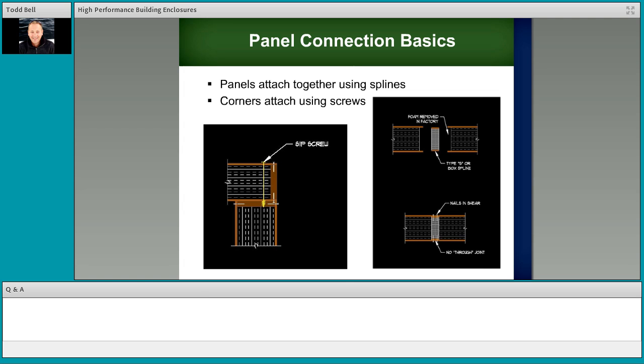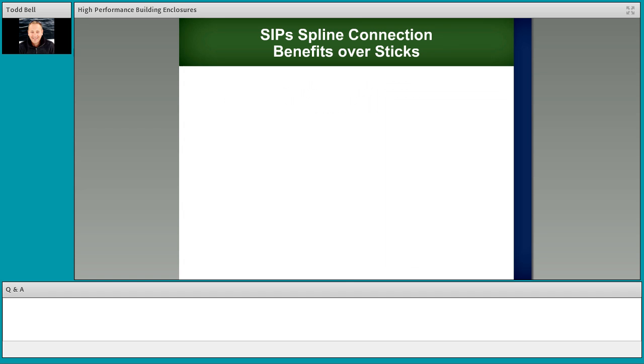At a corner connection, we utilize screws. Those screws are put in at approximately 2 foot on center, more frequently if engineers required. But those screws go through the panel that runs long into the lumber of the panel that runs short, as depicted in the picture.